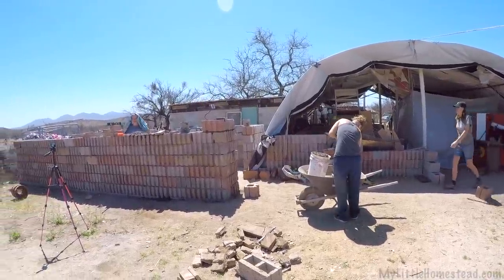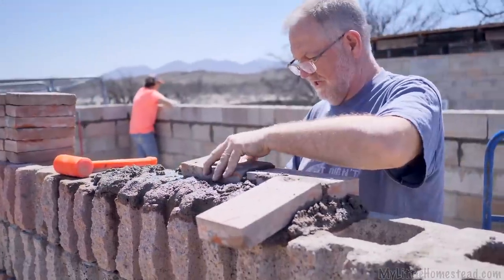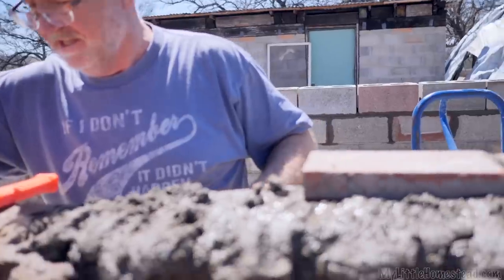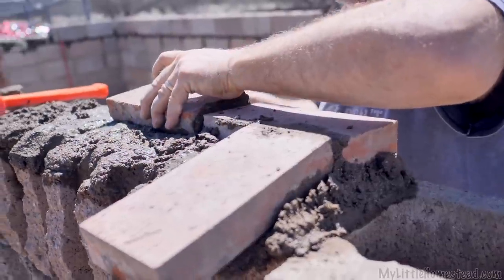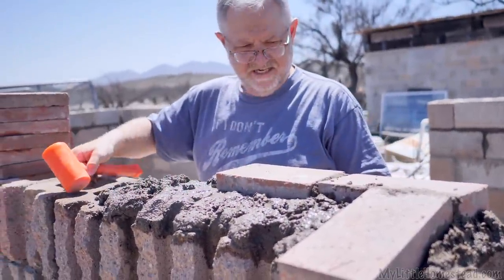All right, Dad. Update me. What's going on? Putting our stuff in. We're doing some red brick here. Well, it's kind of red. It's kind of gray because it's dirty. We're going to make a windowsill for our window that we're going to be putting in here.